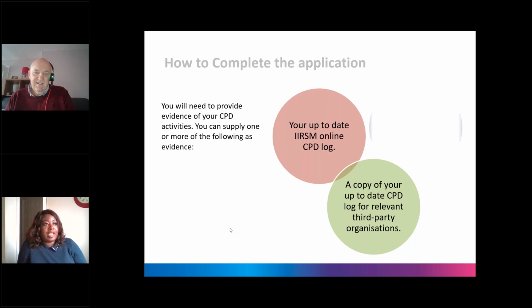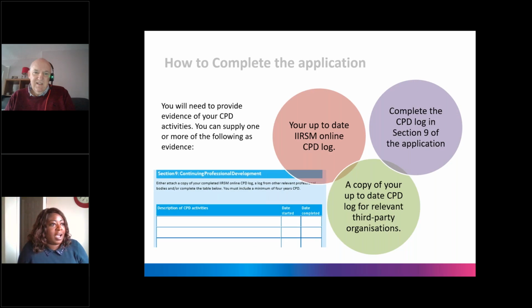As part of your application form, for section 9, you need to provide us with evidence of your CPD activities. There is a CPD log within the application form, so you're quite welcome to record your CPD on that log. Alternatively, if you record CPD with another organisation and can download it, we'll accept that as well. If you're already a member of IIRSM and you use your CPD log in My IIRSM, we can accept that. Any form of recording your CPD will be accepted as part of this application.